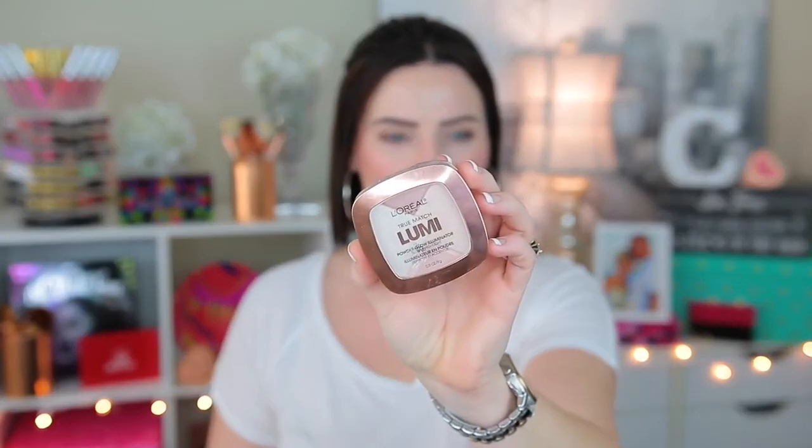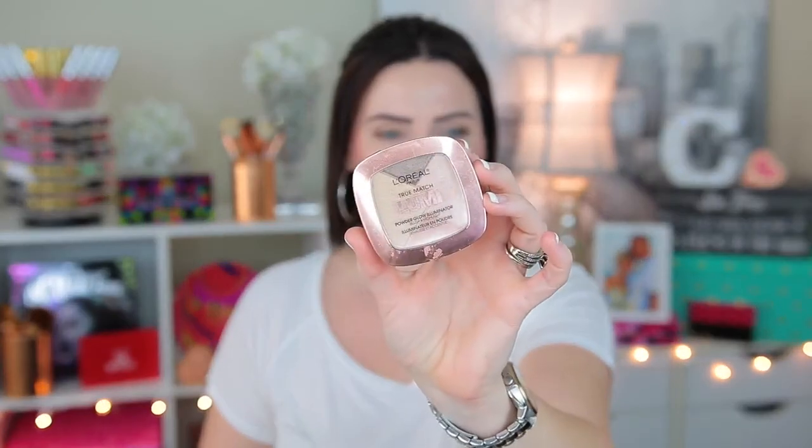They have one in a gold color. This one is for warm undertones. And then they have a rose color, which is for neutral undertones. And then they have the icy color, which is for cool undertones. So I'm not going to jump into undertones right now. Just pick based on how light you are. If you're super white like me, use the icy one. If you are a medium shade, then use the rosy one. And if you are super tan, then use the golden bronzy one.